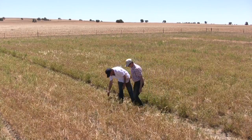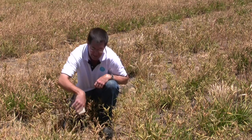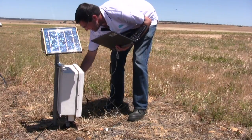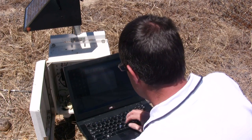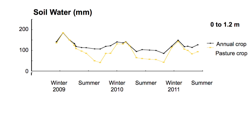Well, one of the ways we're measuring soil water is with these FDR probes. They're about 30 centimetres long and just go into the soil, and we can program them to measure soil water every 15 minutes, and we put them in at different depths into the soil. We can really look at day by day and hour by hour where in the soil the different components are getting water from. Soil moisture readings over time have shown that the amount of stored moisture under the annual crop and pasture cropping treatment differ.